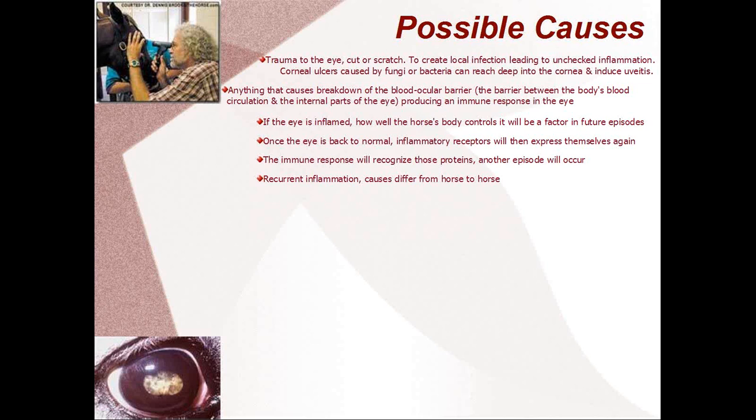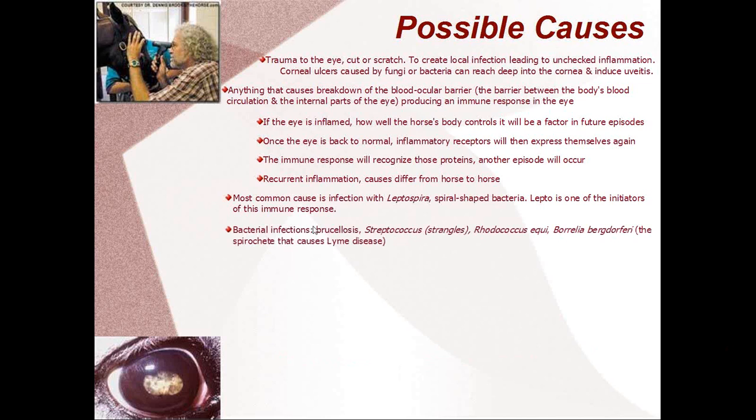Recurrent inflammation, how this disease progresses, the cause of the disease, and what symptoms you're going to see, of course, vary from horse to horse. That's why I'm showing as many pictures as I possibly can. Here we're going to talk about leptospirosis, which is one of the most common infections and initiators of immune response. You get that into the eye, and the immune system is going to kick up and start attacking the lepto.